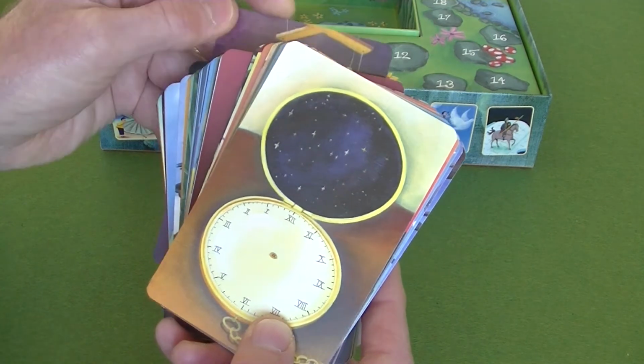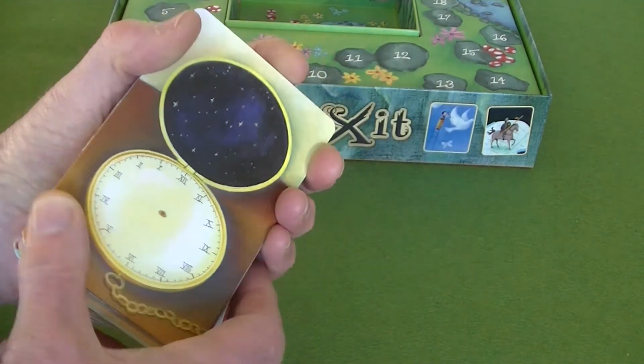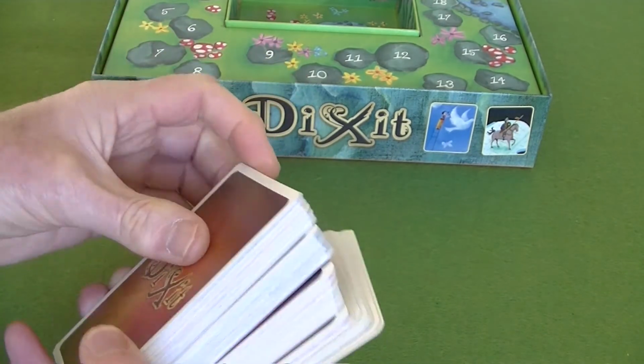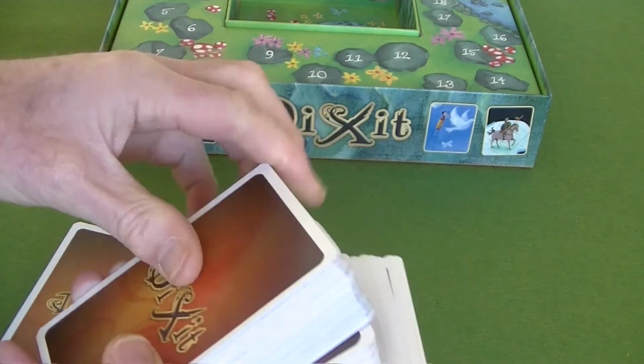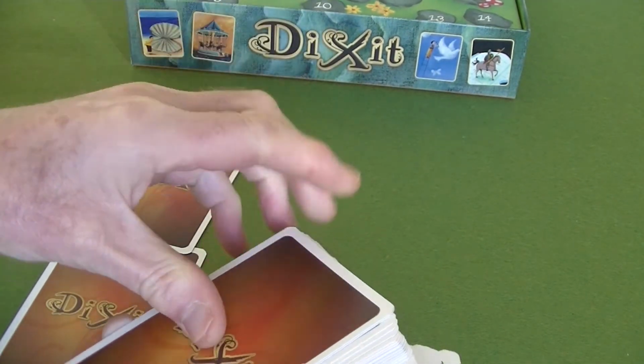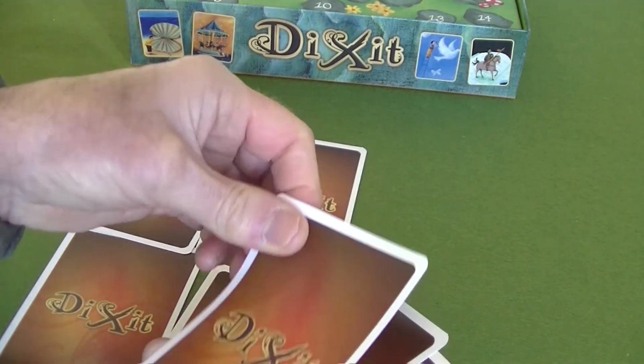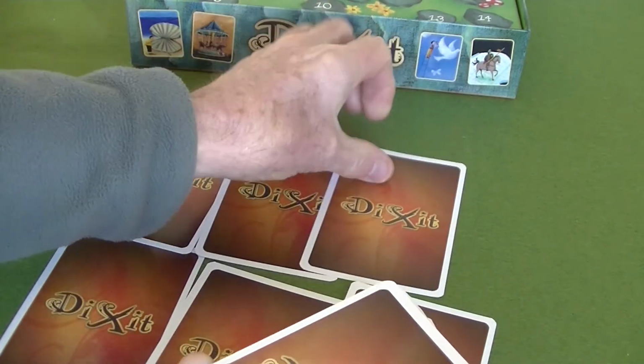You can get lost, you can get immersed in the imagery of this game, but the way you play it is that, say you have 6 players, I'll only deal 1 hand. I'll deal 2 hands to show you. So we'll pretend for a moment there's only 2 players. So each player is dealt 6 cards at random.